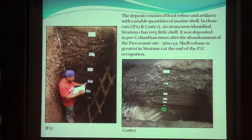Shells are much more abundant in the first stratum here. I was going to bring some quantifications of the shells. I thought it would clutter things up. But it looks as though shells became increasingly popular as a food source through time, probably in the light of declining vertebrate animal supplies.